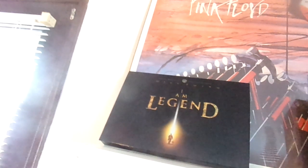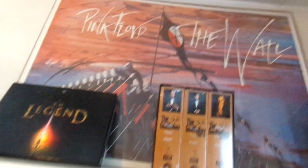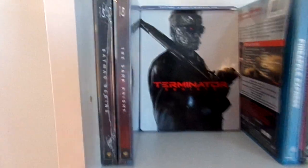First, right up here, we have a couple box sets. The I Am Legend box set. I have the Godfather Trilogy VHS set. And then I have the Bonnie and Clyde, the Ultimate Collector's Edition set, as well as a cool Pink Floyd The Wall poster. And then starting right here, these are all my Blu-ray steelbooks.